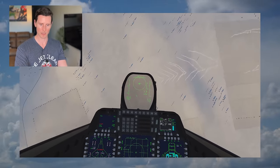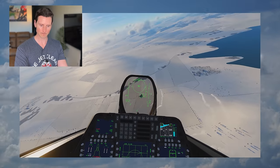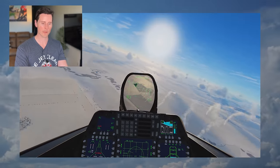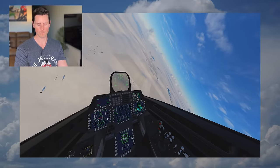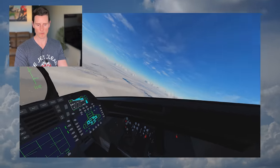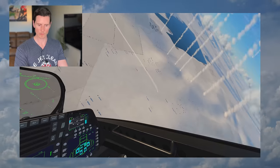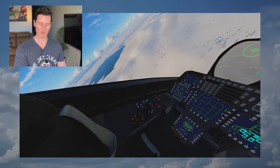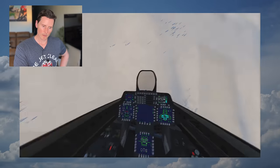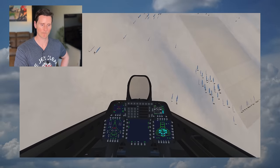Lock. Two. And it just missed them. A little bit of over rudder. All right, dodge that missile. I kind of over ruddered the F-22 here. Oh. Failure. ACS failure. Oh no.